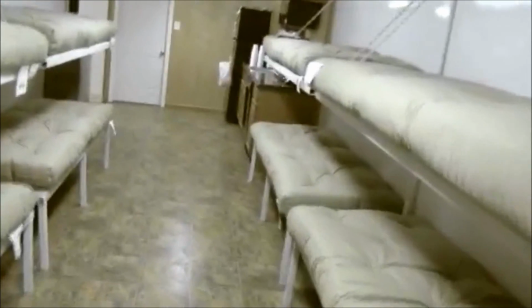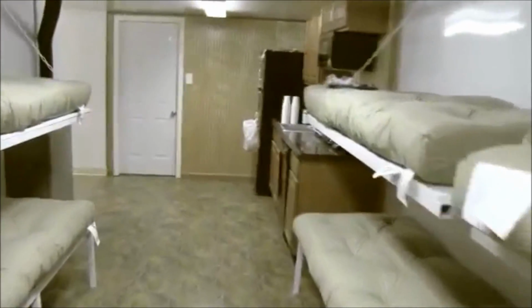And we still got to rip the tape from all these stickers that are on the wall. And there you go. 8 by 50 or 10 by 50 connected to a small bedroom unit.